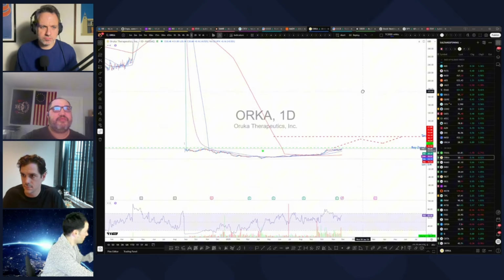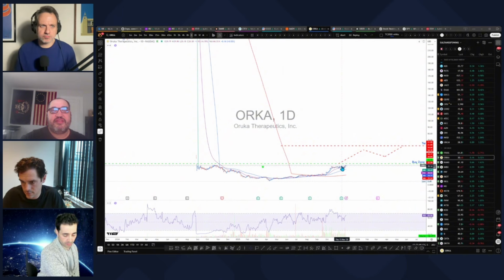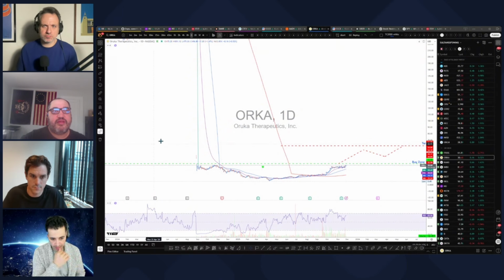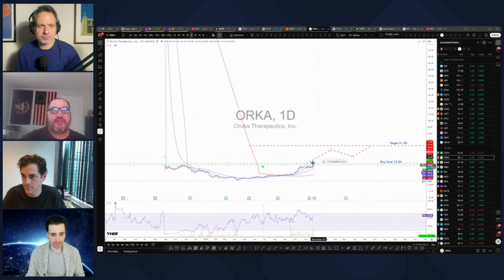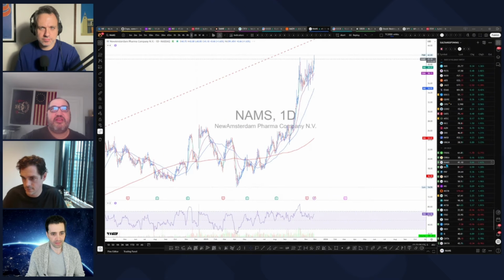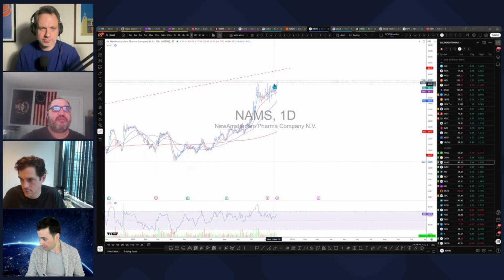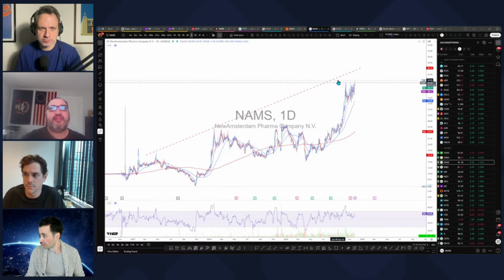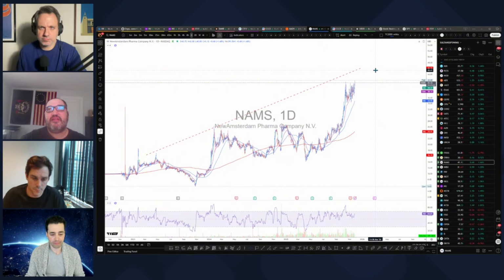ORKA, after the massive gap down, Orca Therapeutics is getting very tight. This is like a saucer base here. Buy zone 33, looking for 61. So looking for a double on this one. NOMS hit our buy point today. I probably got triggered along this one. Looking for a two-wave corrective move to this upper trend line here, and then a base, and then a measured move for another $6 or $7 to about $52.